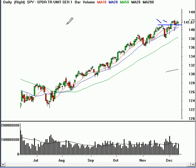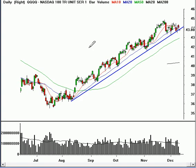So when we look at the NASDAQ 100, for instance, I've already got that trend line drawn in there, and you can see that it looks like the market closed below that trend line today. So we have a trend line break. Does that mean the market's going lower? Absolutely not. All it means is we probably have a deceleration of the momentum in this market, and the more likely scenario is that it turns sideways.